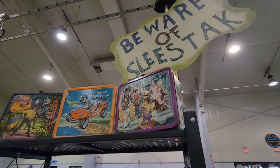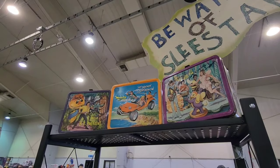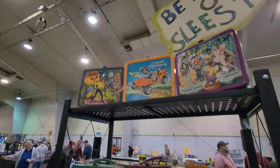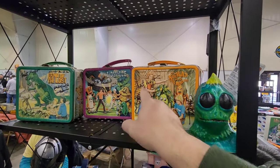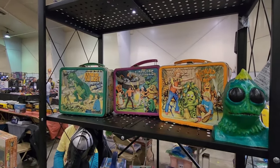Check out the Bugaloos. It looks like it's signed too. He's got some autographs on these. That's pretty cool. Got the Sid and Marty Krofft Wonderbug. Got H.R. Pufnstuf stuff. Yeah, they're autographed. And the actor Whitaker just turned 64 yesterday. Got Lidsville. That is so cool.